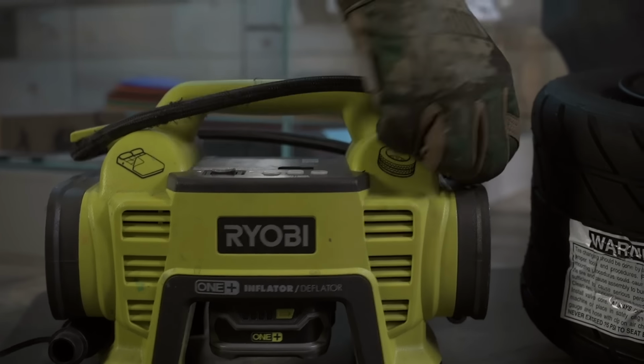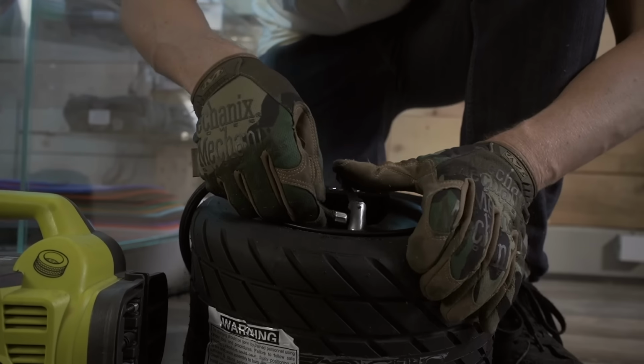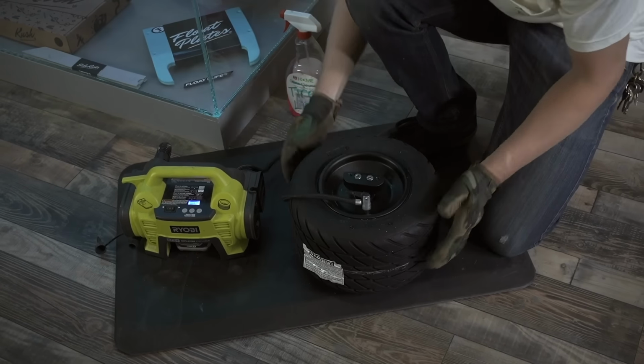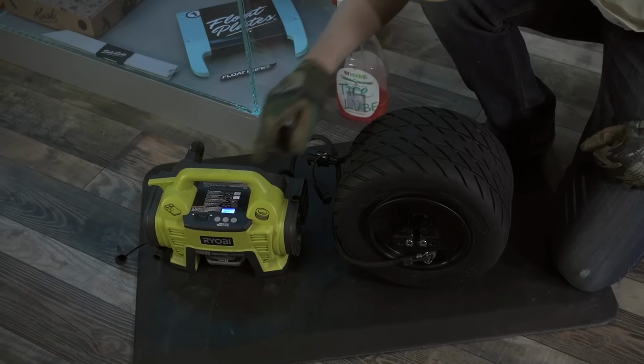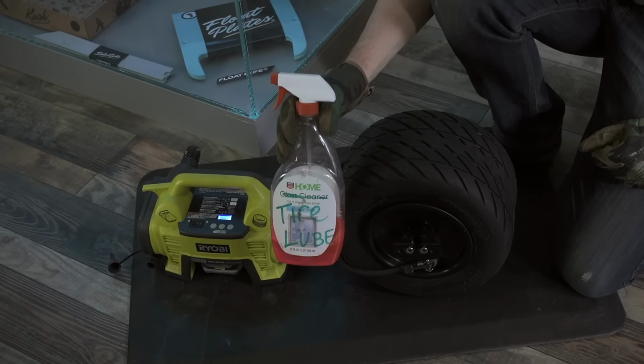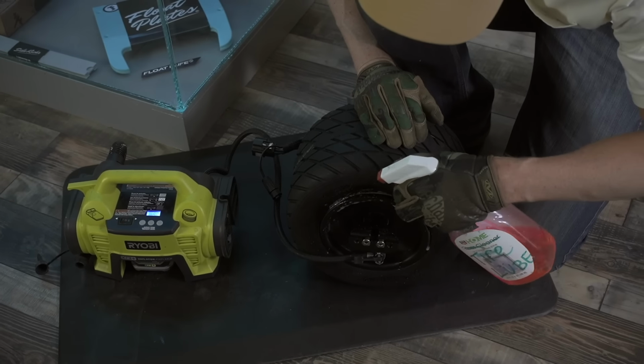Grab your pump. Plug that in. Boom. At this point, we turn our compressor on and we grab our tire lube. You want to squirt the tire lube on both sides of the hub where the tire bead isn't quite set yet. Pretty easy to see.